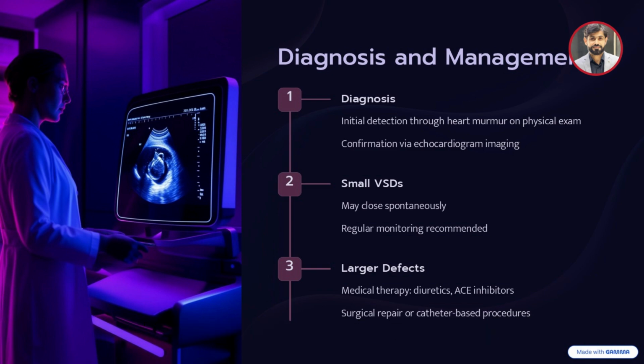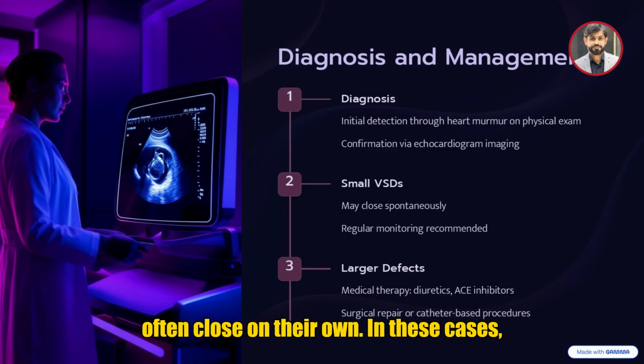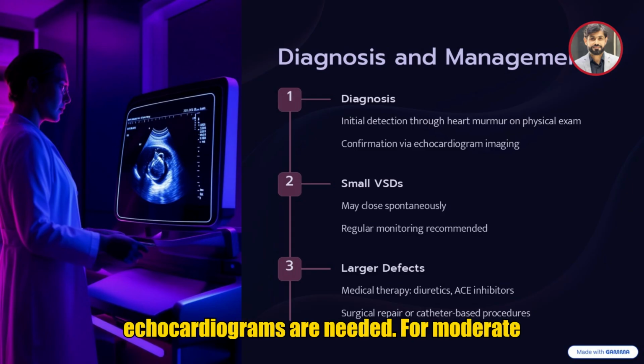Management. Management of VSD depends on the size of the defect, the patient's symptoms, and the effect on heart and lung function. Small VSDs, especially muscular types, often close on their own. In these cases, only regular monitoring and follow-up echocardiograms are needed.